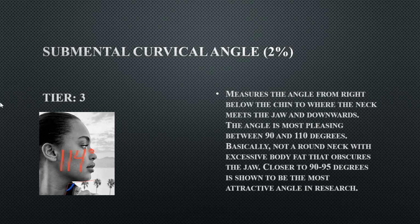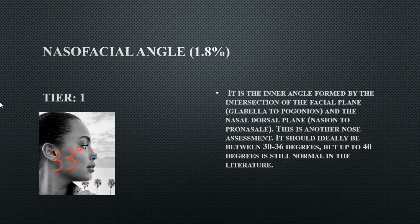Her submentocervical angle is at tier 3 at 114. Now, looking at this, I think it's because she has a low hyoid, as I put in the flaws or her worst features. And having a low hyoid can actually make your submentocervical angle more obtuse. So that is the bone underneath the neck, and you don't want that to protrude out too much. And that's exactly what's going on.